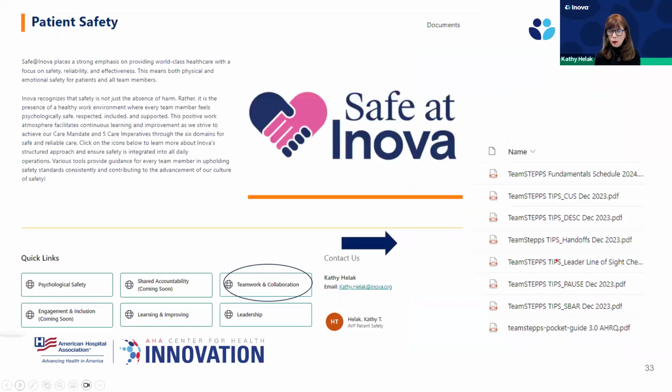Another example of what we've done is we have embedded a lot of the TeamSTEPPS tools into our patient safety webpage. And this just shows you on our intranet, we do have a specific patient safety page. And we have a link, if you go into teamwork and collaboration, it pulls up all of these different tools that are easily accessible to our team members and to our leaders if they're looking for job aids and resources that can help them in the moment if they're working on a particular safety issue with their department. We have the TeamSTEPPS Pocket Guide there.